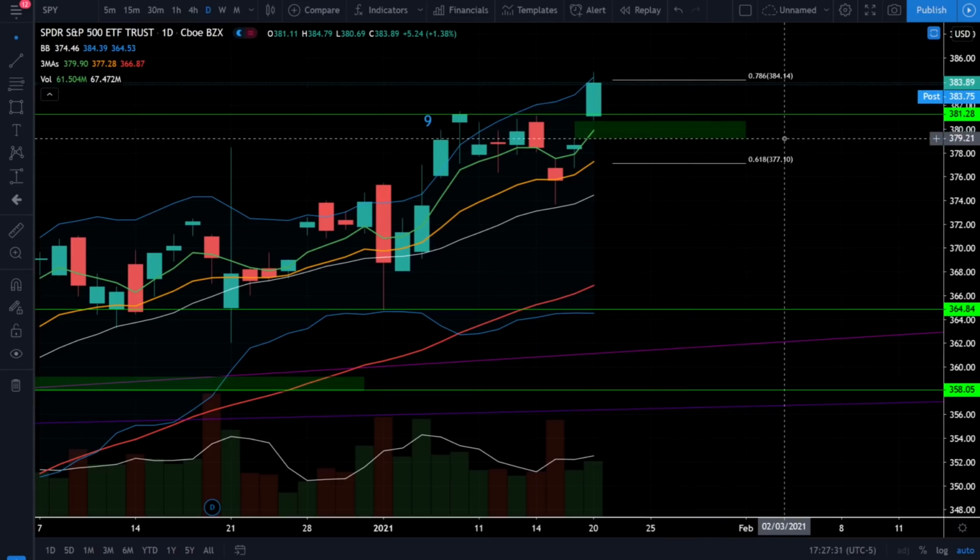but we do need to remember that this gap is below and that gaps typically do get filled. Now, it doesn't mean this gap has to get filled right away, but it does mean this gap will likely get filled the next time we start to see a correction. So that gap will be filled somewhere around $379, and we definitely want to keep an eye on that level. Remember that gaps can also act as support, so it is possible that if that gap does fill, we could bounce from there and continue to head higher.